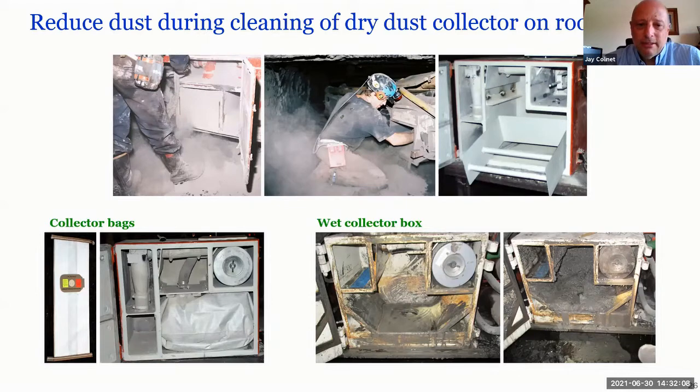Historically, what would happen then is the roof bolter operators would reach into the unit with their hand, a wedge, or a small steel scoop, and scoop out the rest of the dust. The manufacturer then came out with this pull-out tray that's shown in the top right. And what's been developed over the last dozen years or so are these collector bags, which are shown on the bottom left. It's like a bag that you might use in a vacuum cleaner at your house, where you can retrofit the system to existing bolters, or new bolters are offered with it.